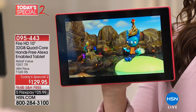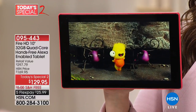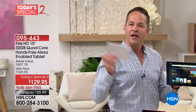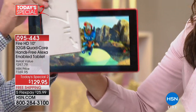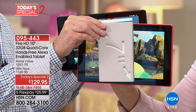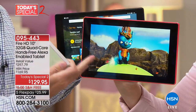Let me get rid of that for you. There you go. Thank you. It's just absolutely beautiful and responsive. So that screen is one thing that sets it apart. You really can't quit looking at it. And actually, while we're looking at that, let's look at that just one more time. I just want to hold up a 7-inch screen next to it to show y'all. When you compare this to a 7-inch screen, it's a little bit more than 3 screens big, and it still has a 10-hour battery life.